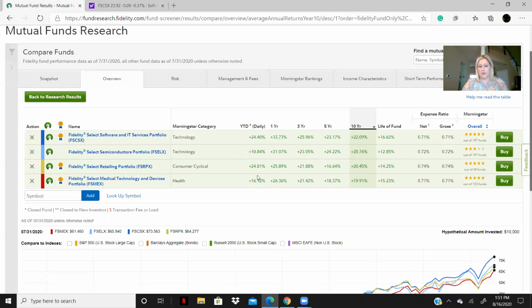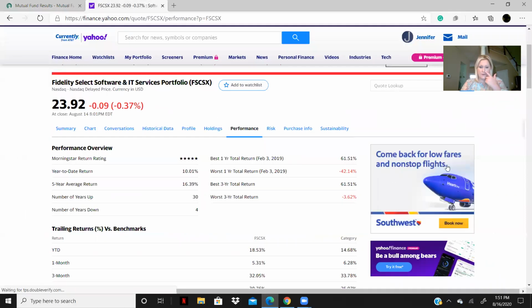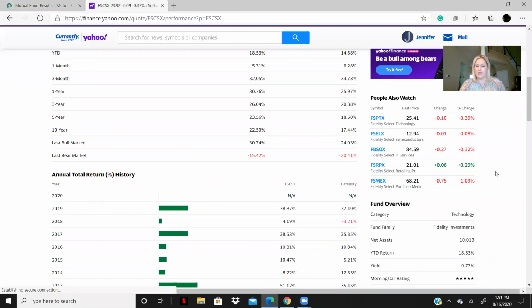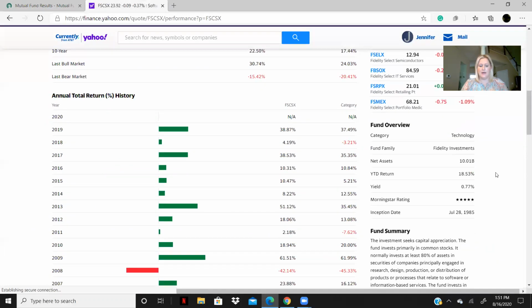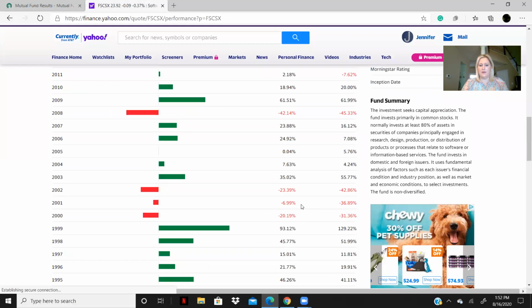Maybe on this healthcare one, I may put a little more into this because again, it's down a little bit, not really very much compared to this one. And I am going to go back to Yahoo Finance because I want to show you a case, for example, when the market's crashing and every paycheck, I'm putting money in, I'm investing, I have my certain amount that I put in. If we're in the middle of it crashing, I'm buying as much as I can during these times right here.